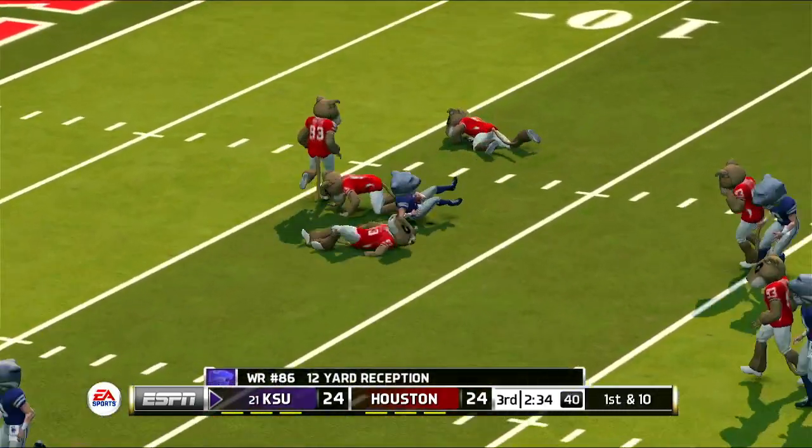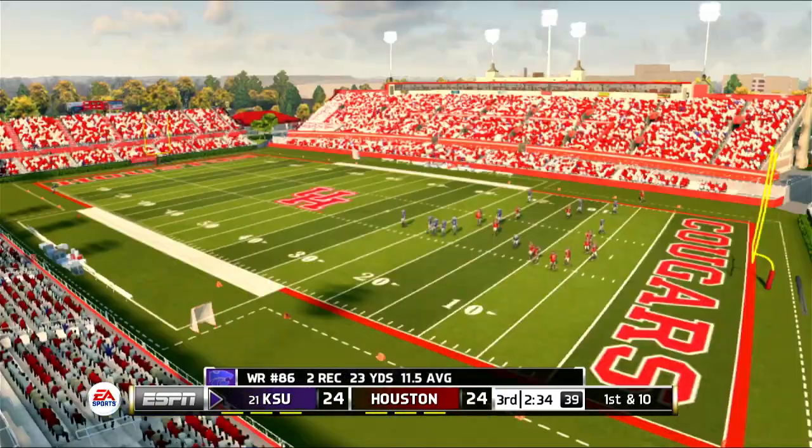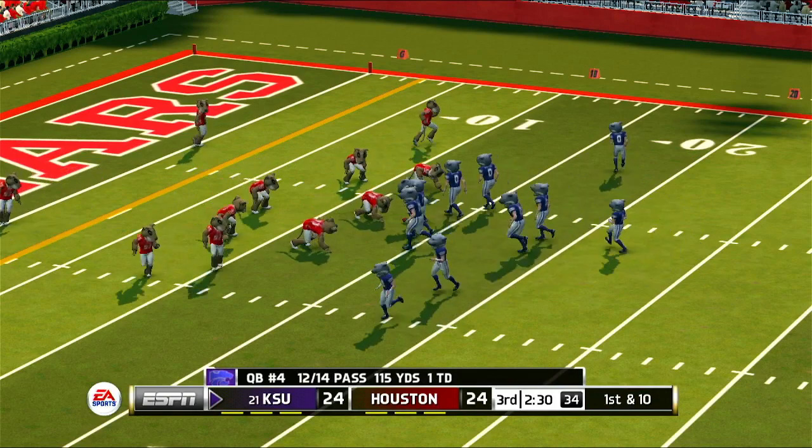Mike's 50. He's tackled at about the 13. Number 23 makes the tackle at the 13-yard line. From the 13-yard line, first down.